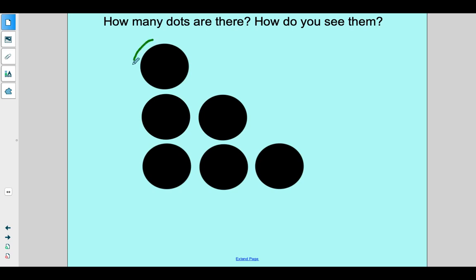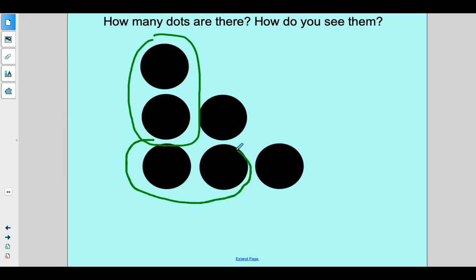Okay, so maybe you did a group of 2 here, and maybe you did a group of 2 here, and a group of 2 right here. How many groups of 2 are there? Tell me, how many groups of 2 are there? 1, 2, 3. 3 groups of 2. And maybe you knew that was 1, 2, 3, 4, 5, 6.